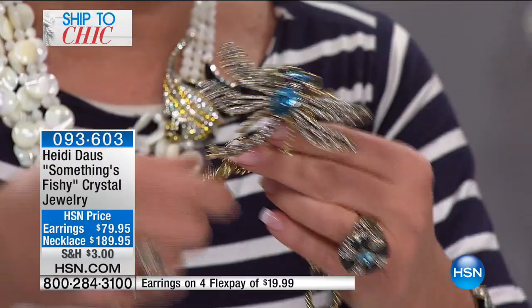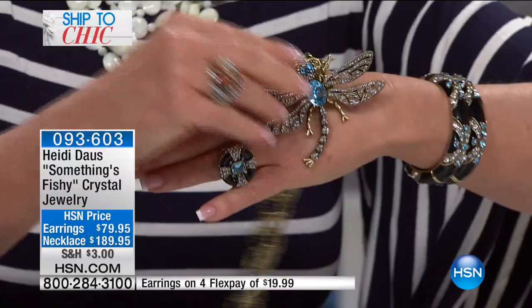Let me show you what it looks like on the chain. Look at this. That is beautiful. Now, what I'm going to do here is put it through one of the links, the smallest link. And there you have it, look at that. We'll give you the info so you can do that.